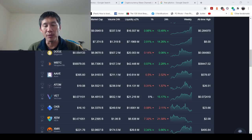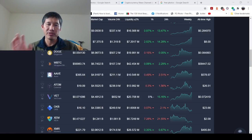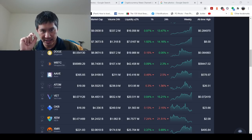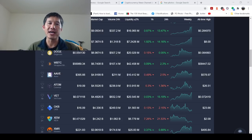VET is reaching multi-year highs. Now, on Live Coin Watch, it says it's the all-time high. But if you actually count the VEN days, the all-time high was around 9 cents. VEN actually got to a little bit above $9. Divide that by 100 when they did the 100 to 1 split to VET, and you get 9 cents as the VET all-time high. So we're still about 2 cents away, but we might actually reach it this weekend.